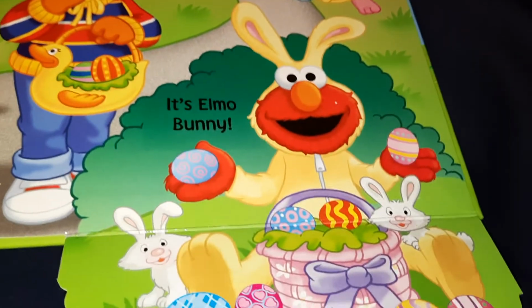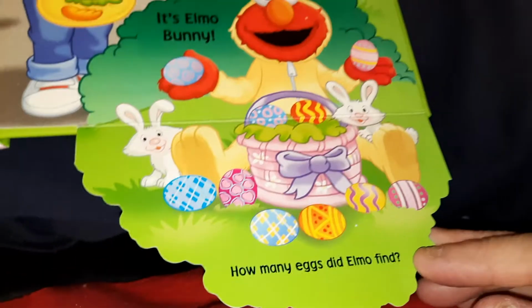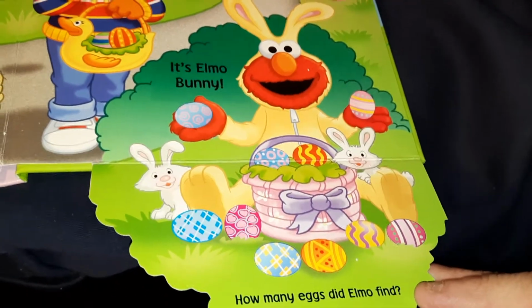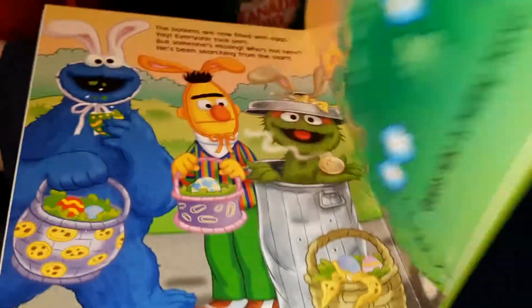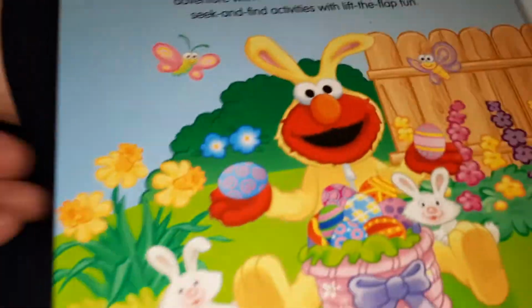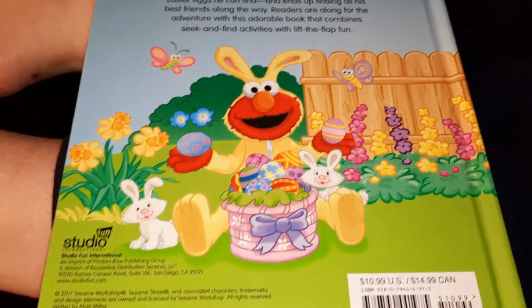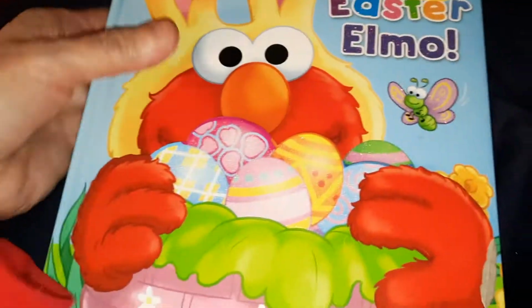It's Elmo Bunny! Yay! How many eggs did Elmo find? Look at Elmo Bunny! Yay! That was sweet! Look for Easter eggs with Elmo! Did you like that, Scarlett? It was cute! Little hiding things behind each page.